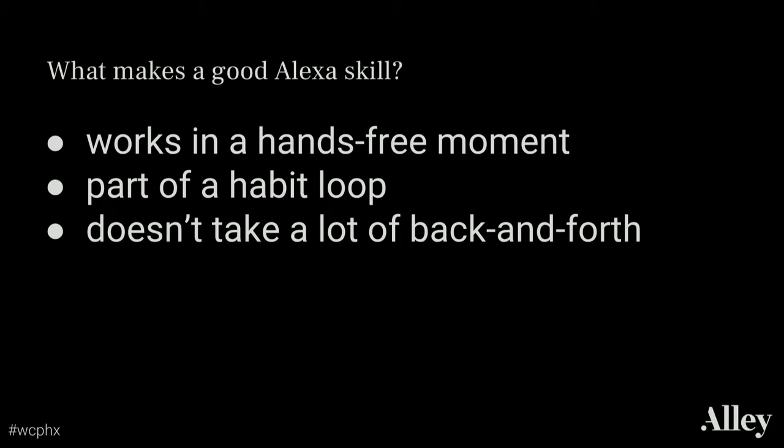Another thing to think about is if it's part of a habit loop, like a person has an event through the course of their day, and your skill is kicked off because of that event. So one skill that I have installed on my Alexa that I really like is for my dog. There's three adults who live in my house, me, my husband, and my mother-in-law, and I have two pugs, and one pug is very fat, and he's always scratching at the food bowl, and so we could just feed him every time he scratches, and that's how he's getting fat.